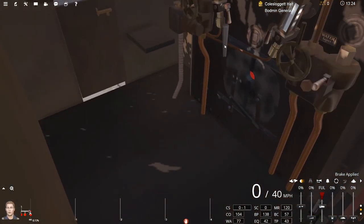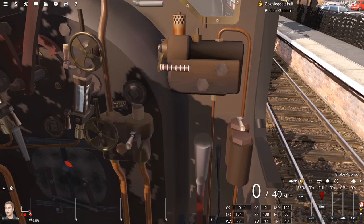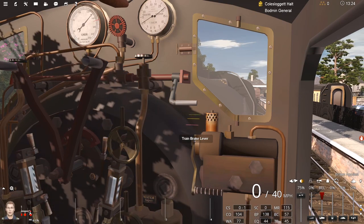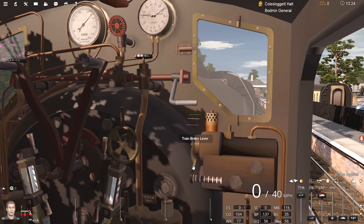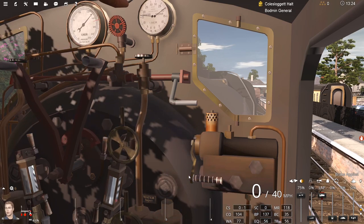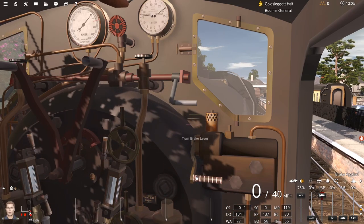So we'll just have a look around our cab. So we've got our firebox is open, or, I can't open the firebox, that's interesting. Oh well, let's get our train ready for departure. I'm going in reverse. Any time today would be nice, guys. I'm just waiting for the guard's whistle. Well, apparently we've got a bell, but an Austerity doesn't have a bell. Right, off we go then.